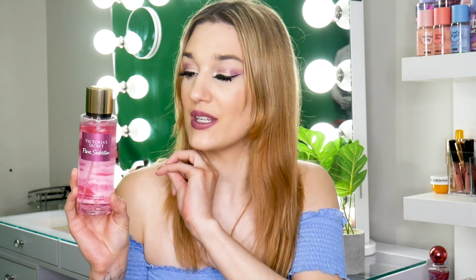Up next, if you do want to get a super fruity smell from the base collection, I would say Love Spell or Pure Seduction are your best bets. These are referenced all the time. They've been around forever, so it's a good way to get in the game, have some scents that a lot of people do have and talk about, and you know what they smell like now. I do recommend only getting this if you like those very intense fruity smells.